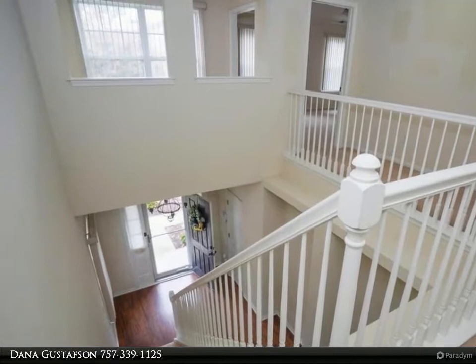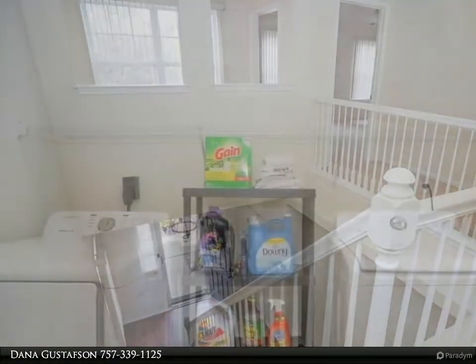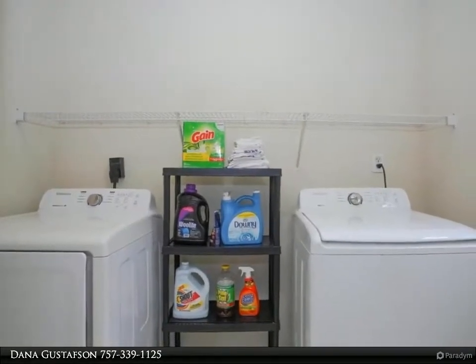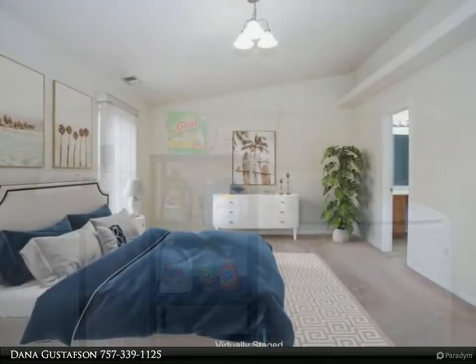The spacious primary bedroom has a walk-in closet. There is a bonus room which is perfect for a study or nursery. The backyard is fenced in for privacy along with a large stamped patio. A sought-after school district, A+.